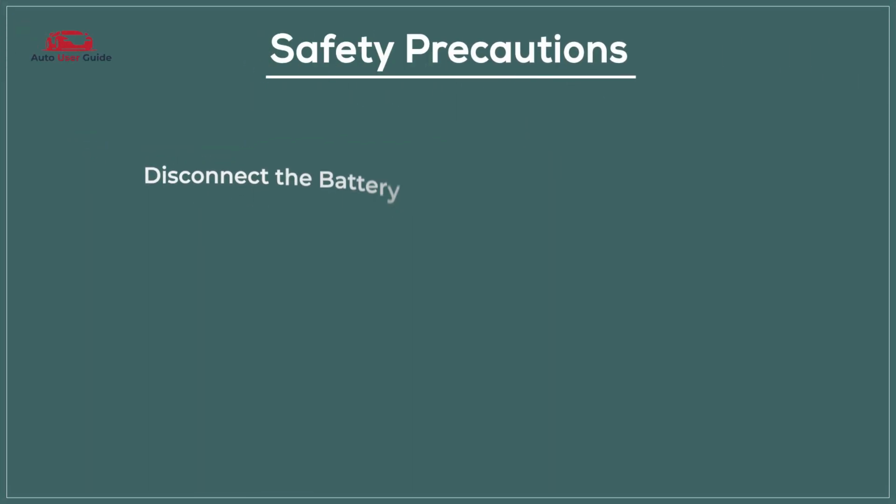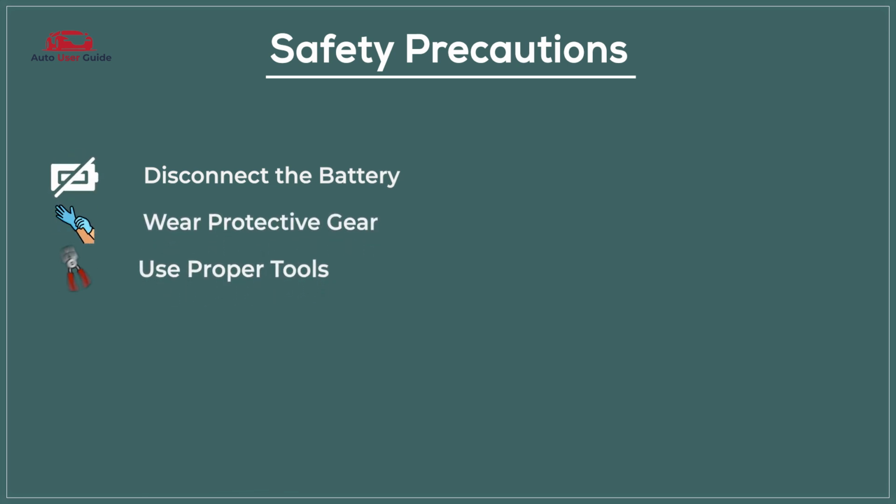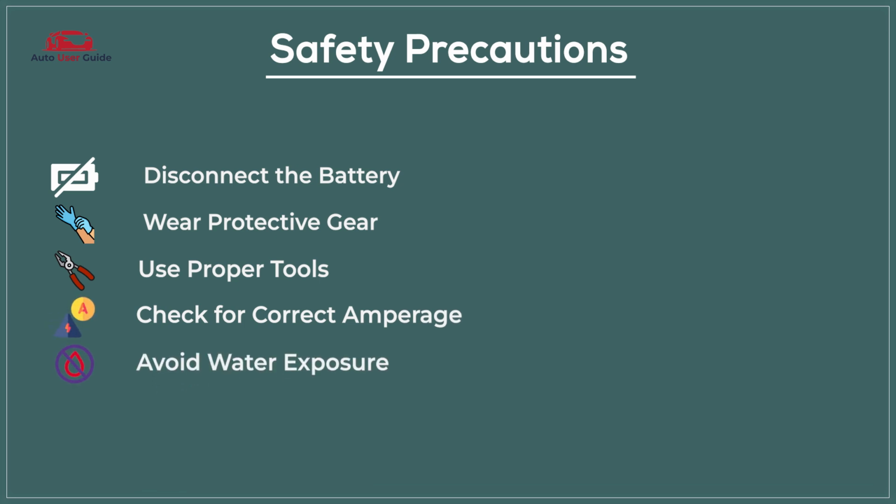Safety precautions: disconnect the battery, wear protective gear, use proper tools, check for correct amperage, avoid water exposure.